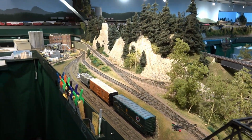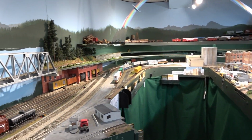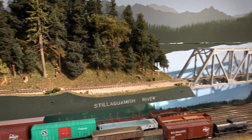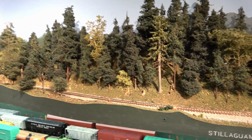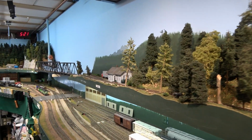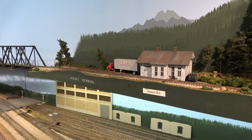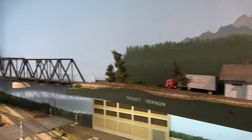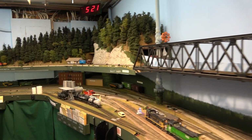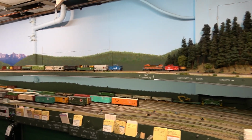And as you see, we've sort of come full circle. Now we're climbing up. There's the Stillaguamish River again. And the forest along the shore of Puget Sound. And the Mount Vernon station. And the Skagit River Bridge. The water main for the house, which is very important. And you'll notice the electrical panels behind the hill there.